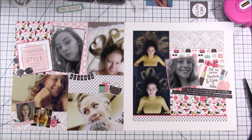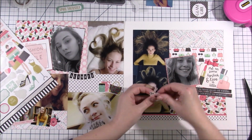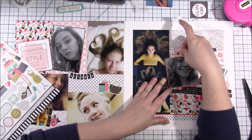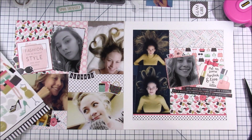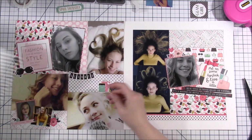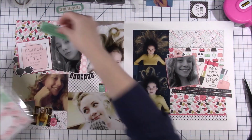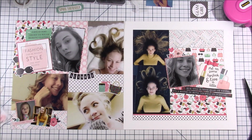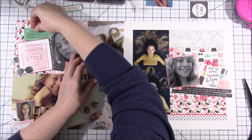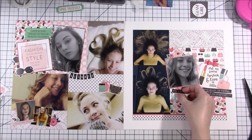I made a little cluster down in the bottom left by those 2 photos. One, I popped up on some foam tape, a little thing that says it's a girl thing, and then I added a couple of flowers. Because I really liked the way they looked, I thought maybe I would try adding some flowers over here on the right hand side. And I really like the way those flowers look above that photo. And I'm not really at this point paying any attention whatsoever to the rule of thirds or a triangle or any of those things. I'm just kind of playing around.